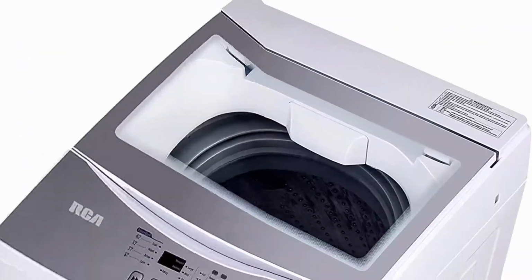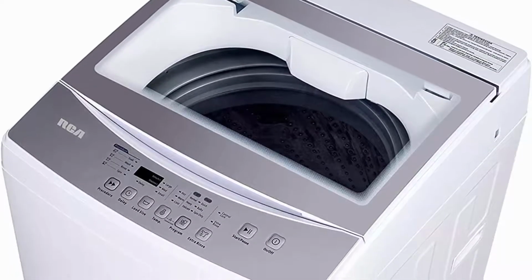Easy and convenient, just press start, and you're good to go. Even if you want to change any settings, they're just a click away. Choose from a variety of fully automatic wash cycles and water level options.